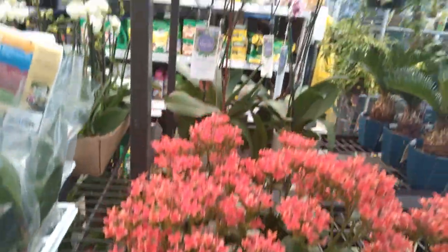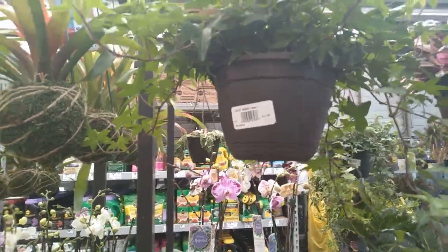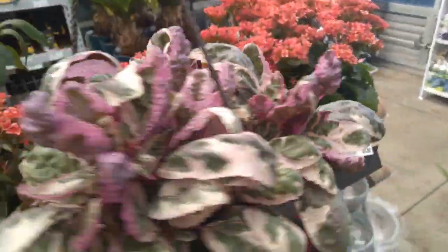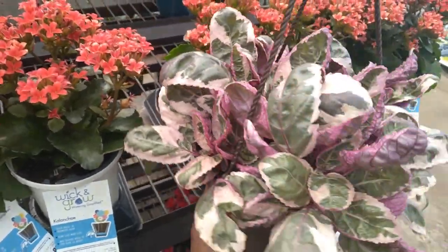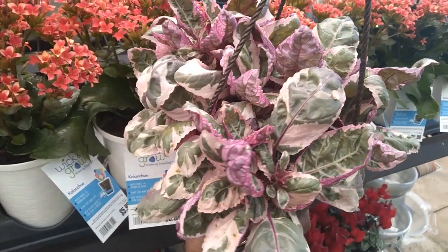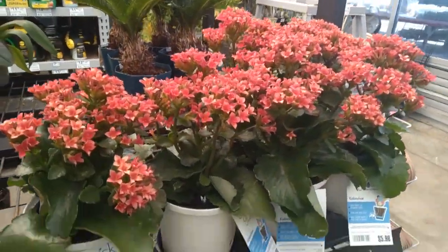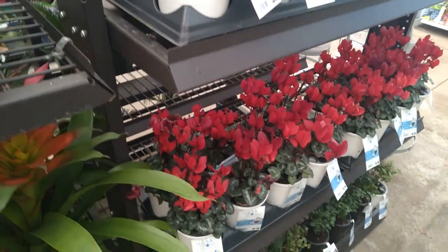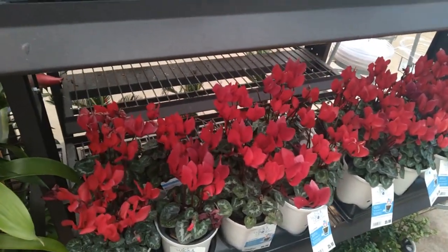We have a basket of ivy up here for $10.98. And then there's also, I think it's the purple waffle, variegated waffle for $11.98. She is full and pretty as well. With those, they prefer a lot of bright indirect light as well. So you have to make sure you have that before you can at least try to make them somewhat healthy.